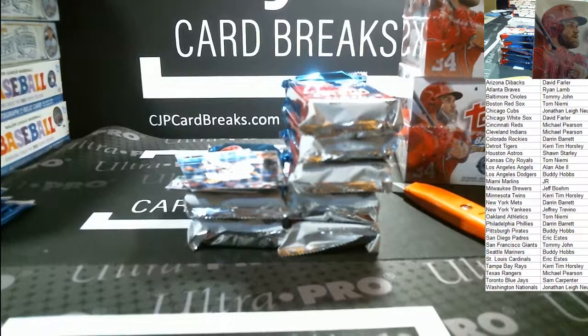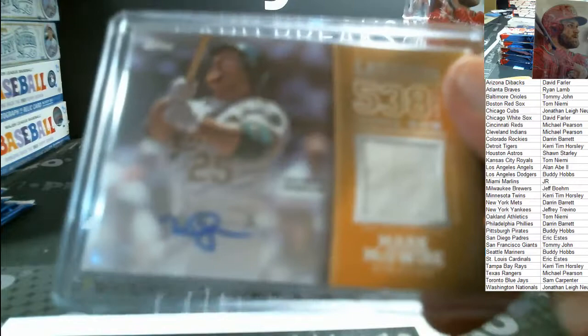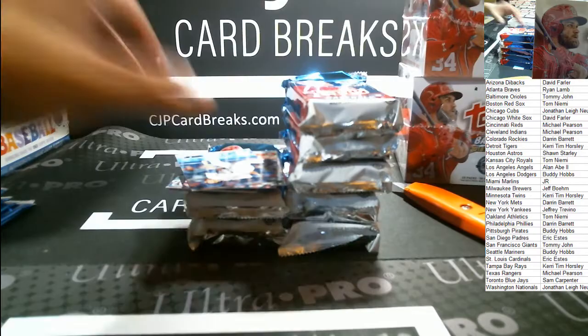Nice hit, Tom. Mark McGwire does not sign very often. That is a nice hit, Tom. He has a lot of forgeries out there from the home run chase and everything.